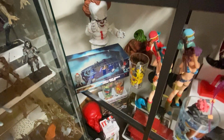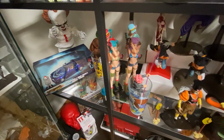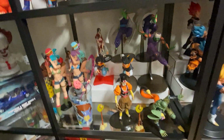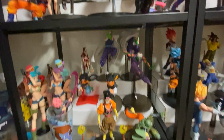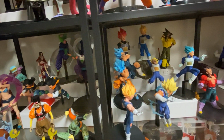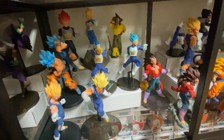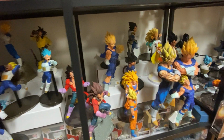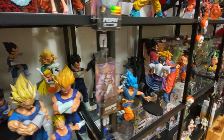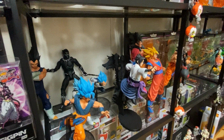Go down to some random stuff over here. Pennywise car, then get back in the Dragon Ball Z. Glitter and Glamour Girls, Piccolo. Oh, finger in the video. Going to Vegeta, a little bit of random stuff put in. Here's some random stuff over here where you're starting to run out of room. Need to redo. There's Black Panther in the back.